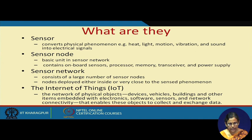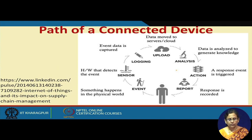The next thing we need to know is the Internet of Things. It is the network of physical objects, devices, vehicles, buildings and other items embedded with electronics, software, sensors and network connectivity that enable these objects to collect and exchange data. With these basic ideas on what sensors and Internet of Things are, let us try to see how exactly these sensors and IoTs can connect the devices and make the machines communicate with humans.